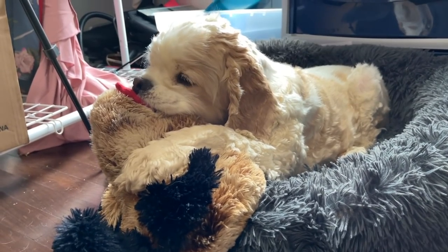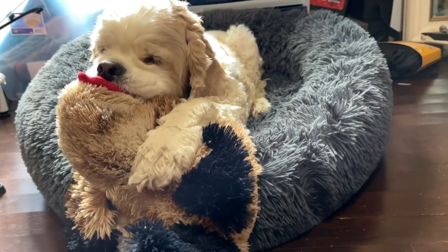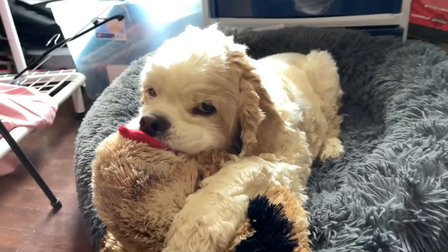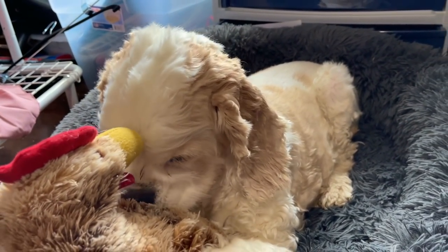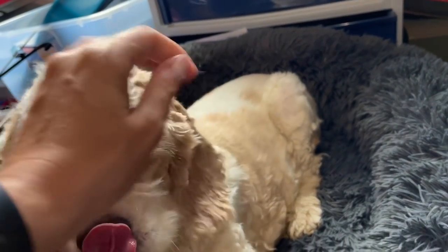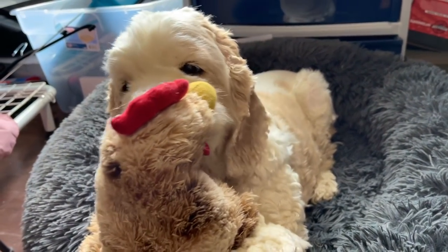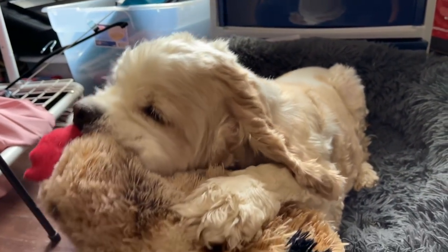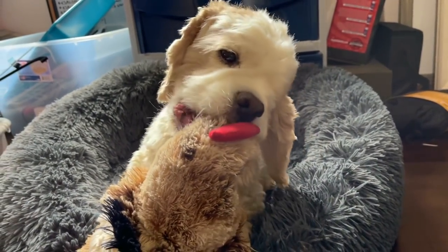I turned around and I saw this cutie loving on his stuffed chicken. Little Bobo, you look so cute. Also, I had to shave all the hair off of his ears yesterday because I noticed they had a couple of little mats in them and now they look so tiny. But it actually looked cuter than I thought it was going to. But look at that sweet boy. You love your stuffed animals, don't ya?